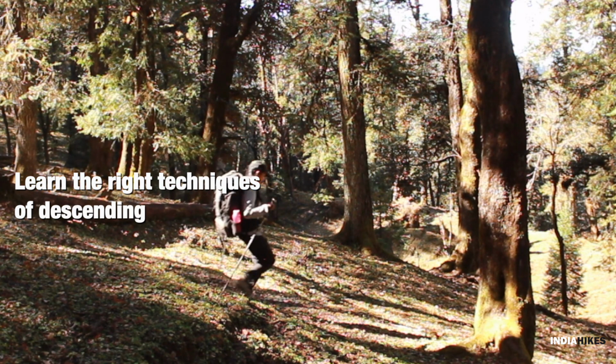I've seen a lot of trekkers struggling to trek. They usually go very slow with a lot of pressure on their feet, on their knees. They also put their toes down first and then their heel. They don't use trekking poles. Now all of these increase the pressure on your feet and on your legs in general. So learn how to descend properly. I have a video showcasing the techniques of descending, so make sure you watch that after this video.